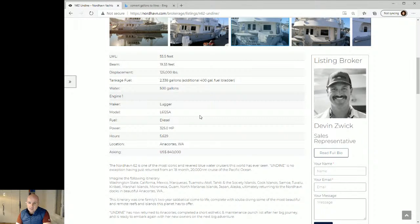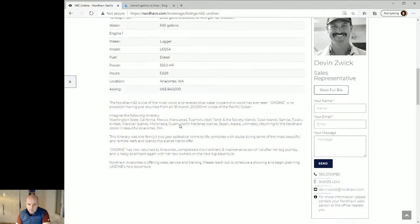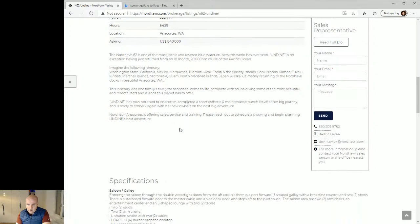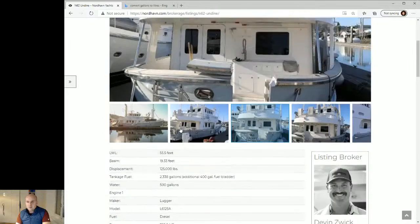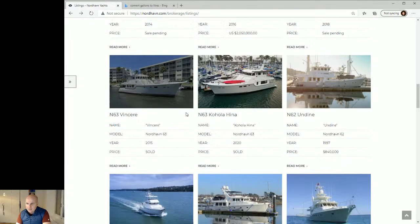But definitely looks like a cross-ocean boat. Here we go. You've got a lot of fuel on there. 2,500 litres of water, 325 horsepower diesel, and it's just done 20,000 nautical miles of Pacific Ocean. Yeah, there we go. So listen, we might get into the details. We'll find another one because there's a couple of them. These are always sent to me on the market.